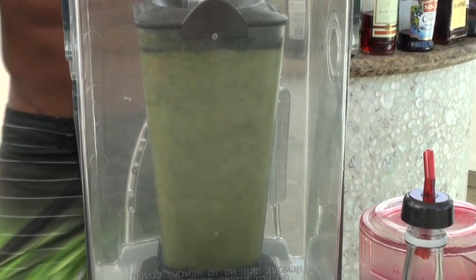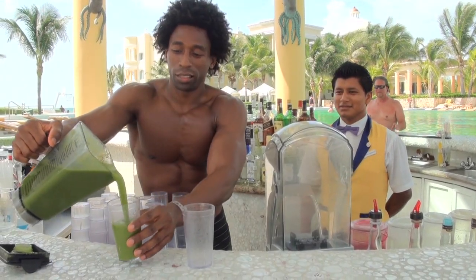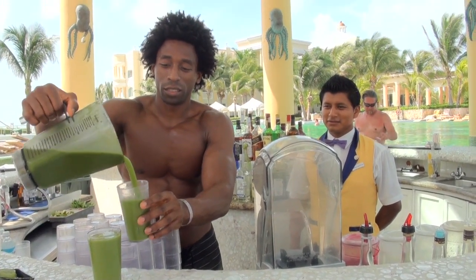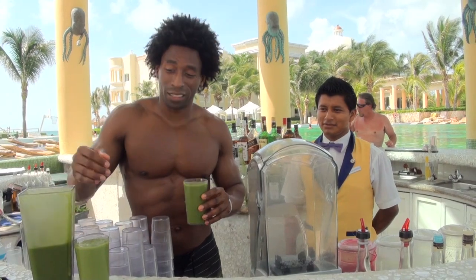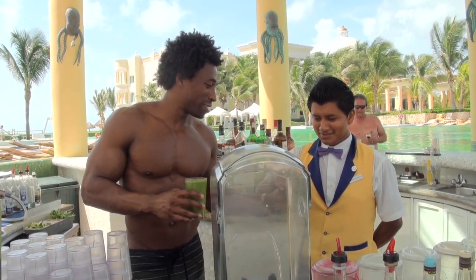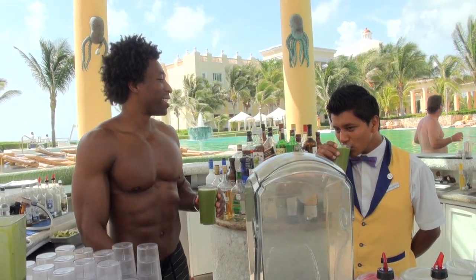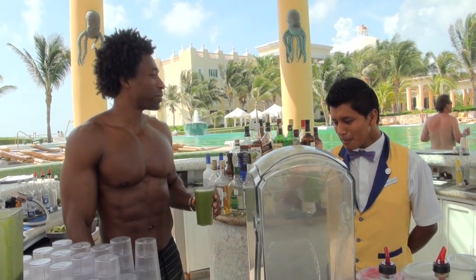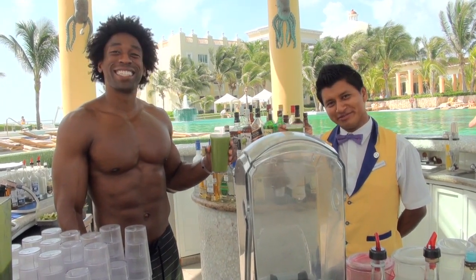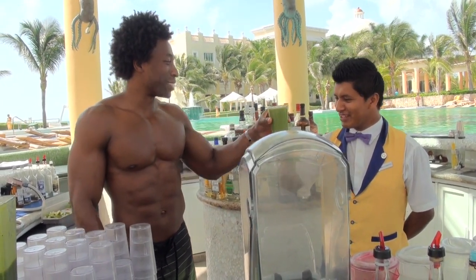So let's go ahead and blend this up. Smooth pour, even out here in Cancun, Mexico. But how does it taste? And my good friend Marciano is gonna let us know. Delicious. Delicioso. It's a Green Regimen. Green Regimen. Salud. Salud.